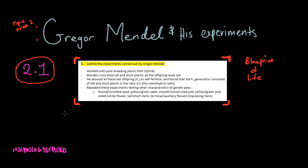So let's have a look at what he did. Just a quick outline would be that he worked with pure breeding plants. The key word is pure breeding. And then hybrids. Mendel crossbred tall and short plants. All of the offspring were tall. He allowed all of these offspring, which is the first generation, to fertilize, and found that the F2 generation consisted of tall and short plants in the ratio of 3:1.